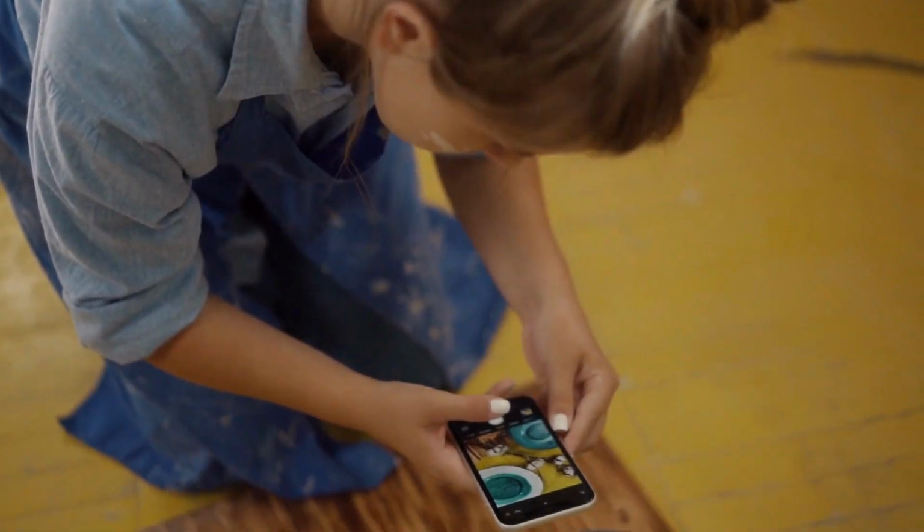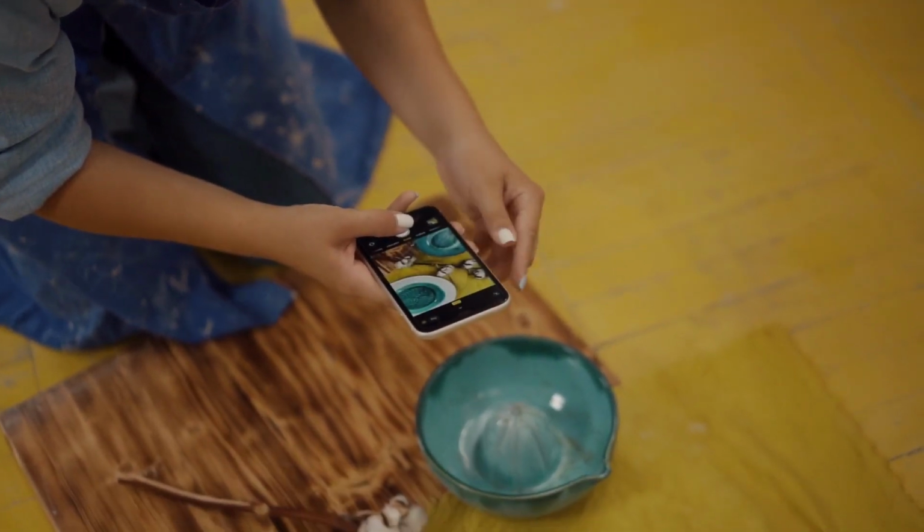So, are you a maker who struggles with what type of photos to take of your handmade products? Or maybe you're a craft business owner who is looking to stand out more in the online marketplace, but you're really looking to figure out what you can do to better photograph your products.